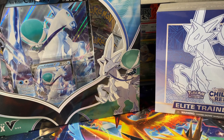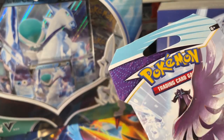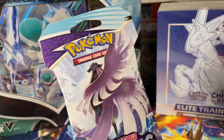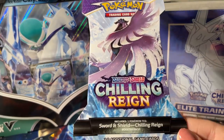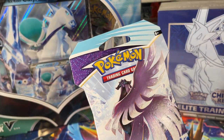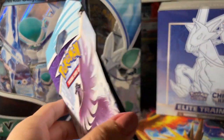Guys, today we're going to be opening a various assortment of Chilling Reign products. We have the brand new Ice Rider Calyrex V-Box, a single booster pack that we got from Target, as well as an Elite Trainer Box. Me and my girlfriend are going to be doing this opening together, so she is going to be opening the Chilling Reign booster pack and the Calyrex V-Box. Give her a warm welcome to the channel, and let's see how many names she botches. Good luck. I'm not saying the names.